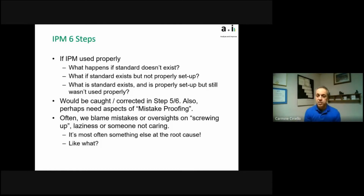We often blame mistakes or oversights on screwing up or laziness or someone not caring. But more often than not, it's something else that is a root cause. One of the root causes is, for instance, not having these 6 steps properly defined, or perhaps a gap in some of those elements so that it doesn't actually hold together as a cohesive system.